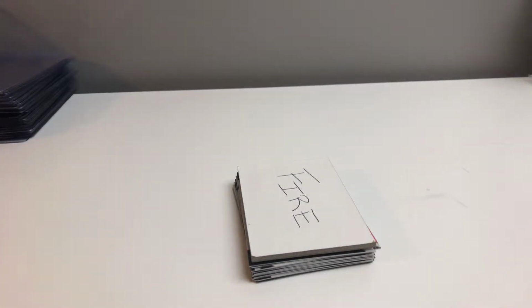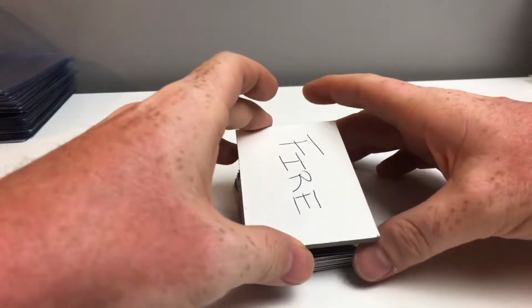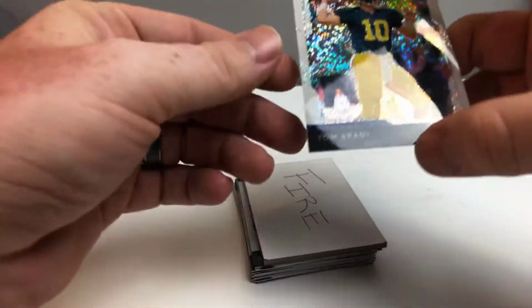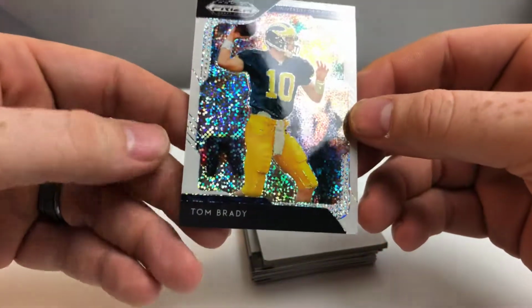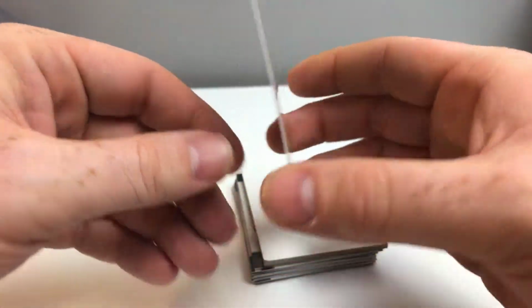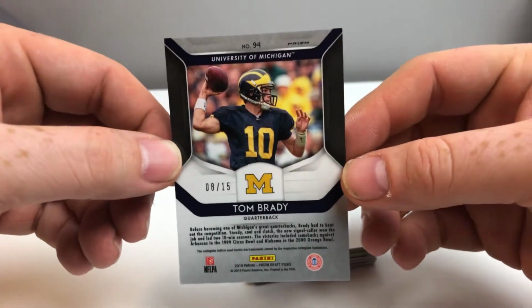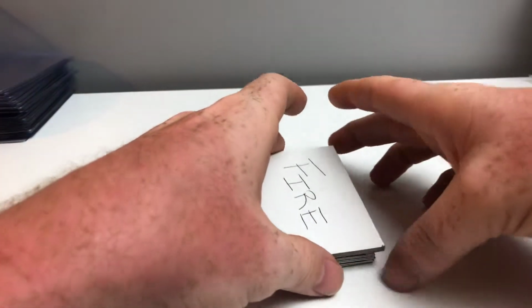Get those out of the way, because all that really matters is what's under here. Number one. Ain't nothing like pulling a little white sparkle Tom Brady in his Michigan uniform. Come on, be jersey number. Whoa, 8 out of 15, close. Just two off. That's number one.